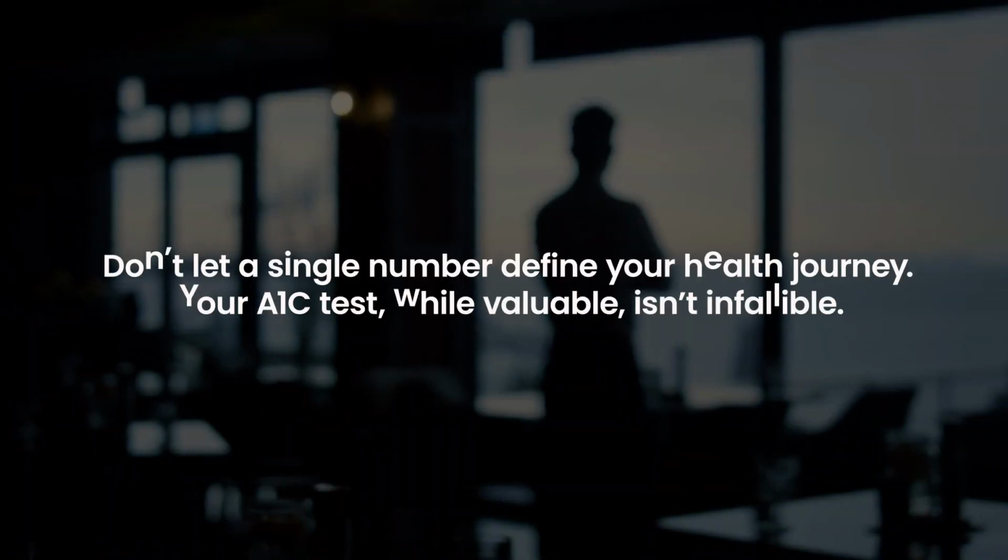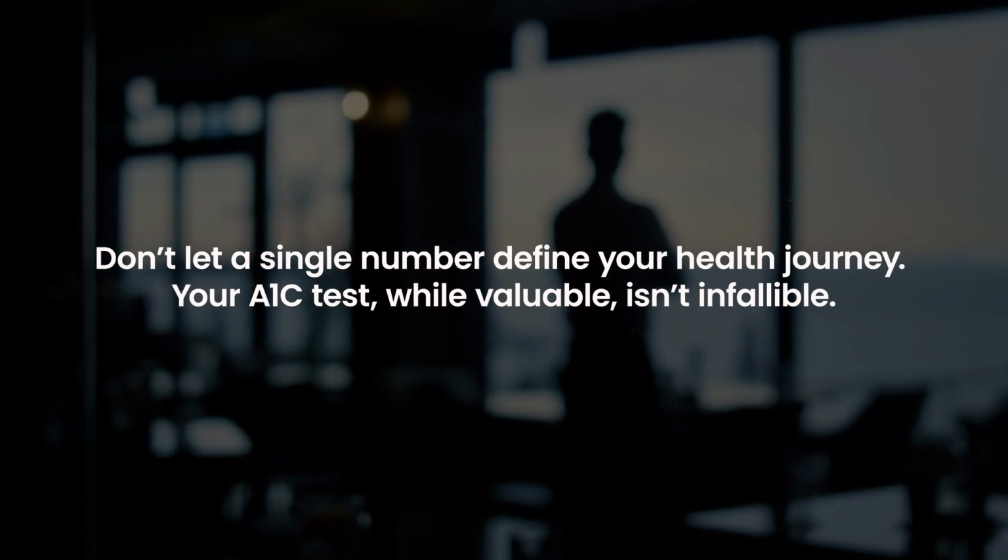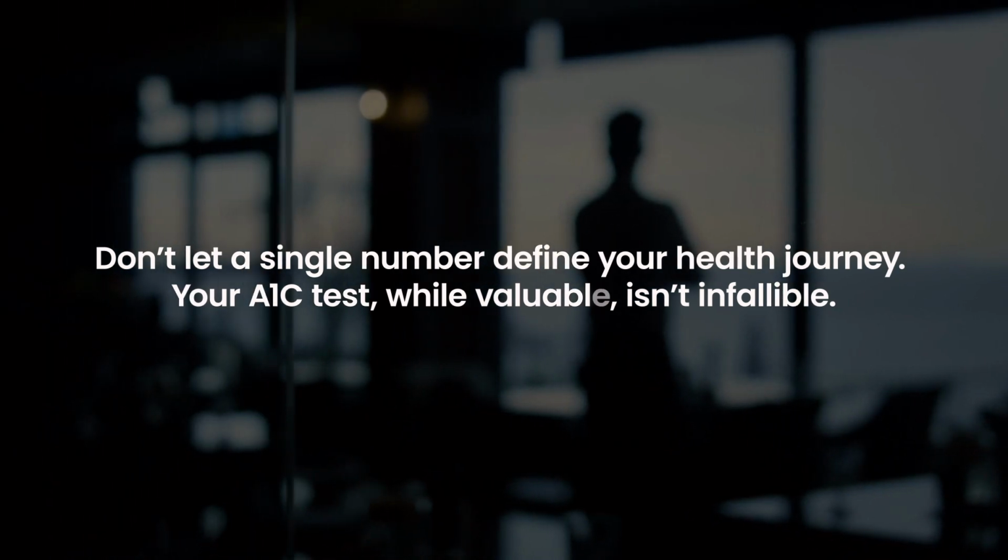Don't let a single number define your health journey. Your A1C test, while valuable, isn't infallible.